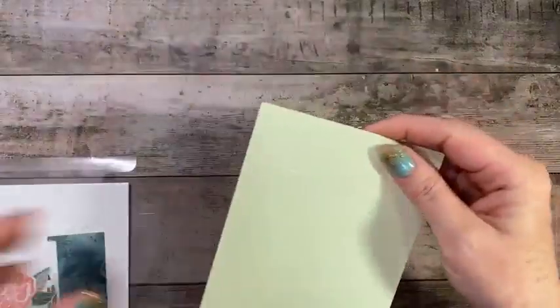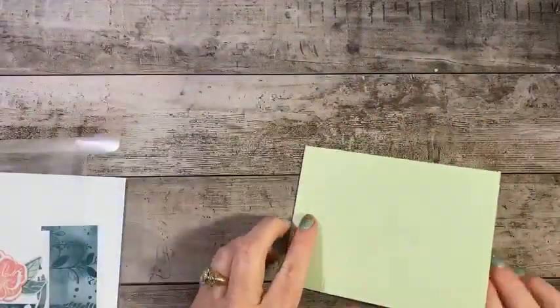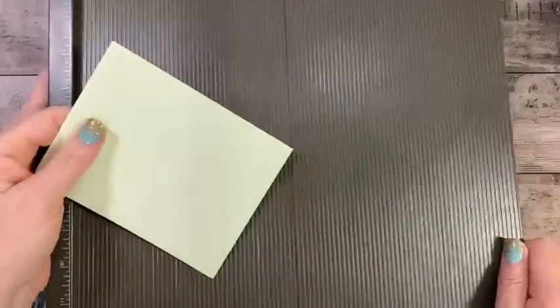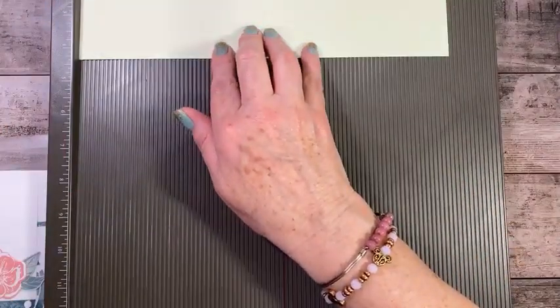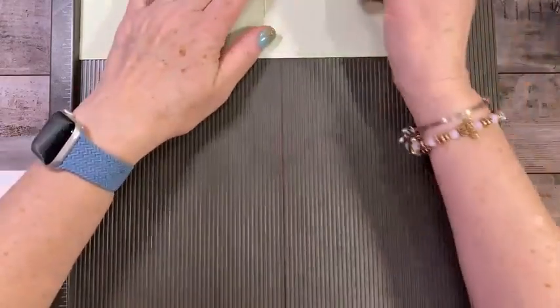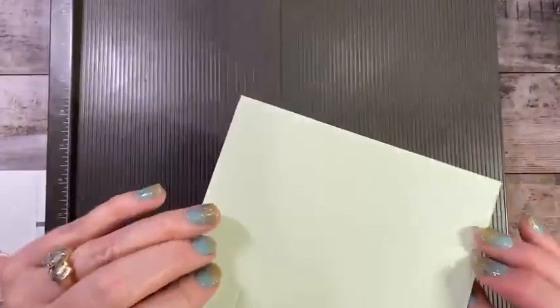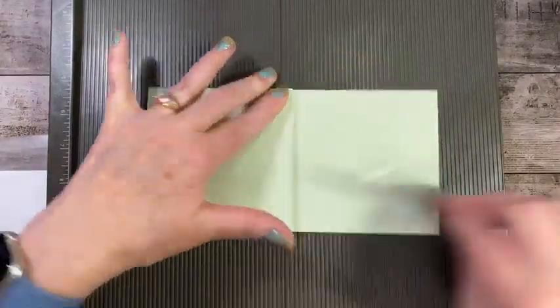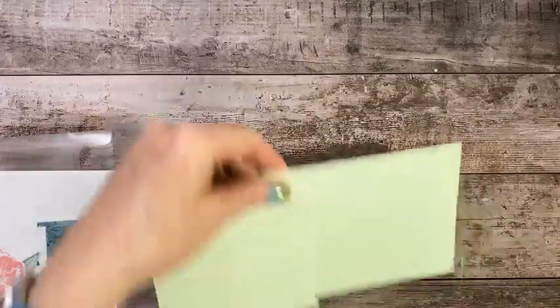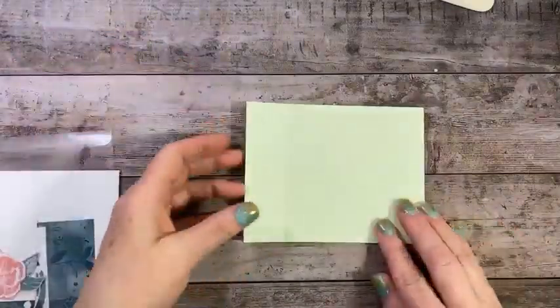We're going to grab our supplies here. So we've got a card base. This is soft seafoam, and I've cut it at 4 1/4 by 11. And I went ahead and scored it in half at 4 1/4. But what you want to do with this is score it at 4 1/4 and at 6 3/4. Oh, I already did that, darn it. Just didn't fold it. Now I've done it twice. It's okay. It'll be on the back and nobody will know the difference. Pretend I didn't do that. All right. So this is going to create a book bind fold.